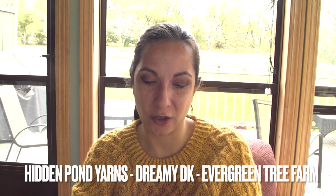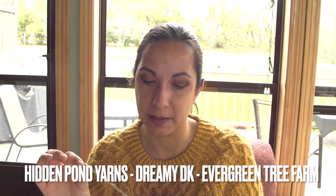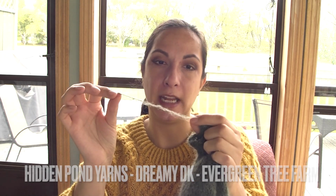But this one is a strand of alpaca silk cashmere blend held with a Surrey silk alpaca. So it is Dreamy Sock by Hidden Pond Yarns in her colorway Evergreen Tree Farm, held with Explorer Knits and Fibers Surrey in the colorway Fir, F-I-R. I'll write it in, you know I'm good for that.